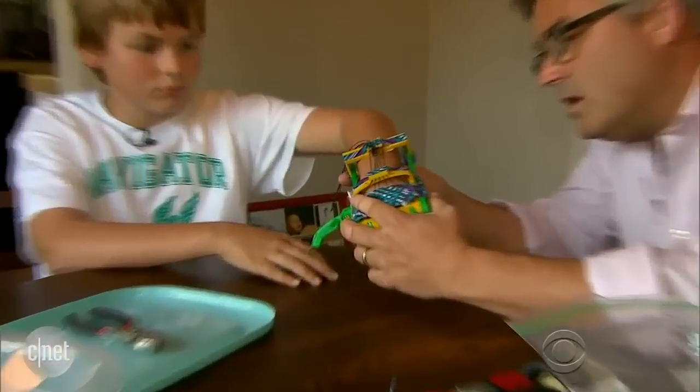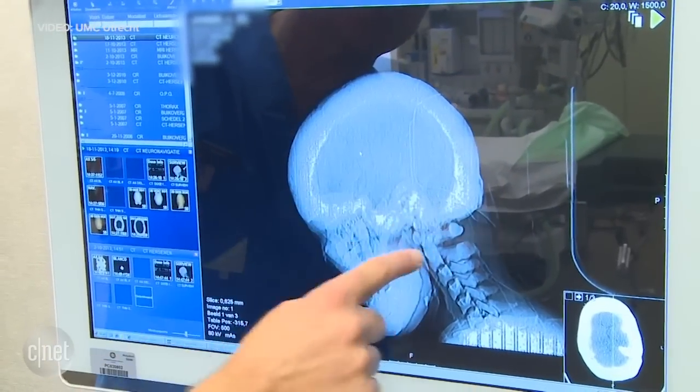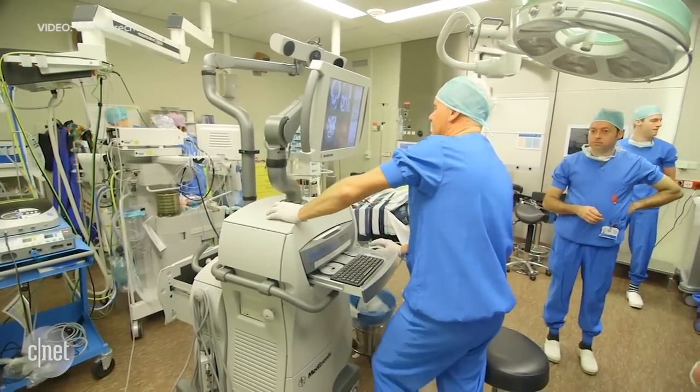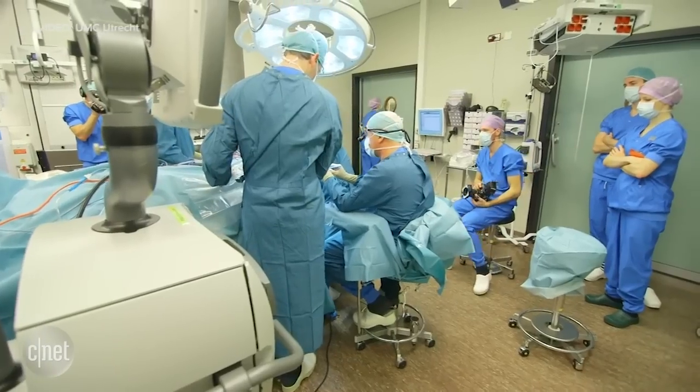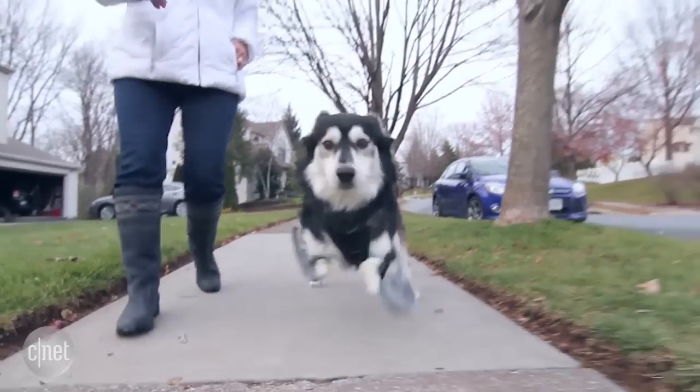In medicine, 3D printing can help build prosthetic hands for kids, bone grafts that fit perfectly into your sockets, and delicate internal organs that can either replace your own broken parts or that can help a team of surgeons figure out exactly how to operate before going in for the real deal. And look at all these happy animals.